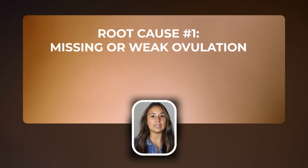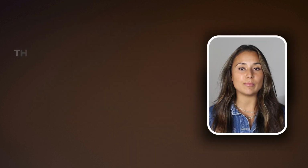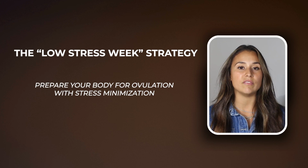Now, the first one is simply that we're just not ovulating. Ovulation is required in order for progesterone to be made, and that's because progesterone comes from the corpus luteum, which is made via the process of ovulation. So I like to look at implementing what I call a low stress week, the week before you are supposed to ovulate. Now, supposed to ovulate can vary depending on your own menstrual cycle history.